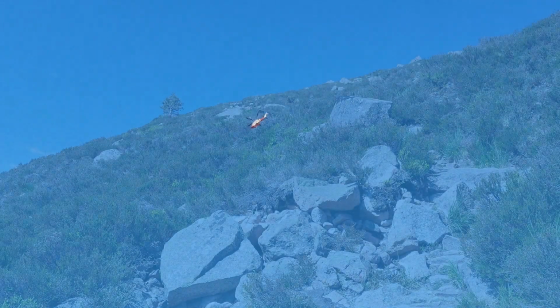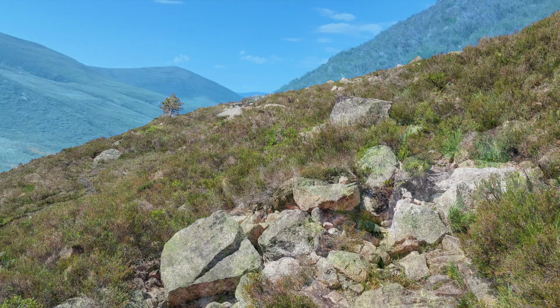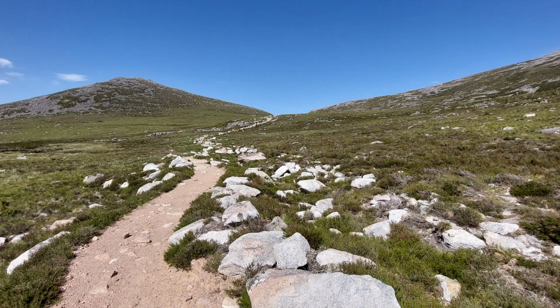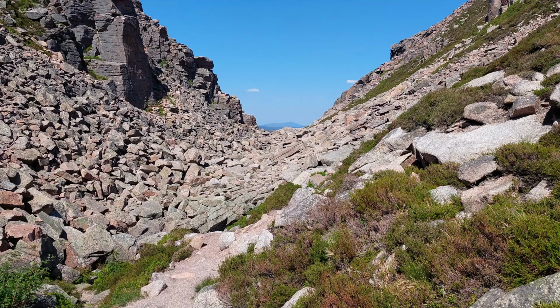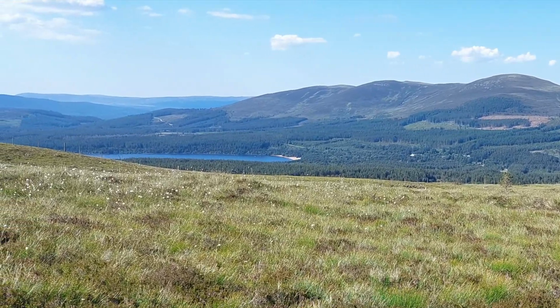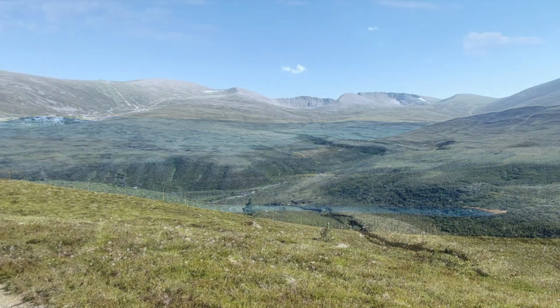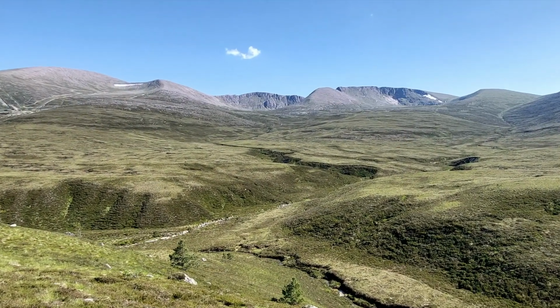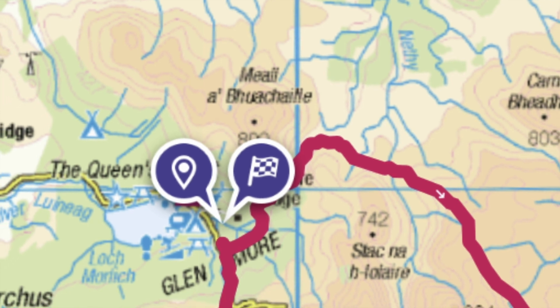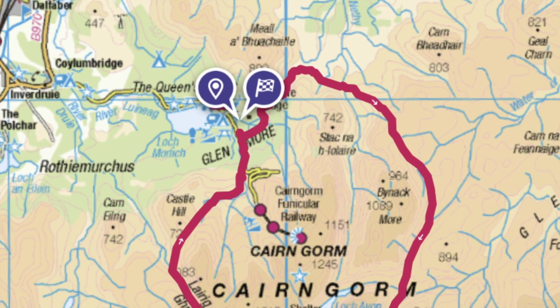Something about the sound and the sight of the rescue helicopter when you're on the hill, it just sends shivers down your spine. Hopefully it was only a training day, but anyway, as I left the Lairig Ghru, you climb up the hill to the top of the Chalmain Gap, and at this point it's literally just a boulder field. You get down through that, and then the views start to open up again. To the north, the Rothiemurchus Forest and Loch Morlich, and over your right shoulder you've got the Fiacaill Ridge separating Coire an t-Sneachda and Coire an Lochain.